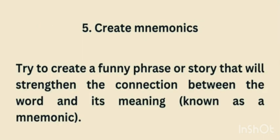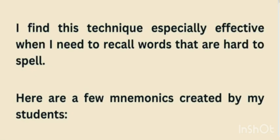5. Create mnemonics. Try to create a funny phrase or story that will strengthen the connection between the word and its meaning, known as a mnemonic. I find this technique especially effective when I need to recall words that are hard to spell. Here are a few mnemonics created by my students.